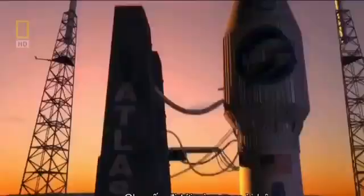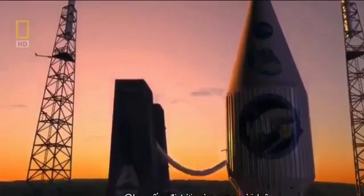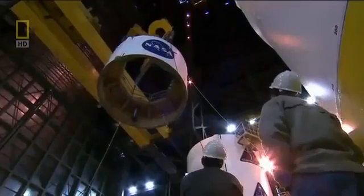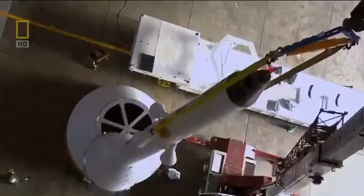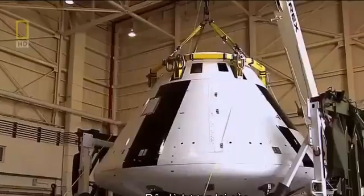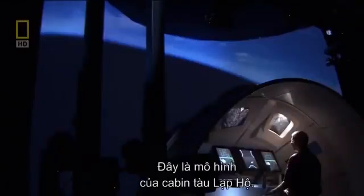Any journey to the outer solar system would begin here, on the launch pad. Launch is one of the riskiest times for every mission. You'll also need a spacecraft. This is the future of space travel. The Orion. This is a mock-up of the Orion cockpit, and so we're going to launch on this vehicle and see what it's like to take off and get into space.